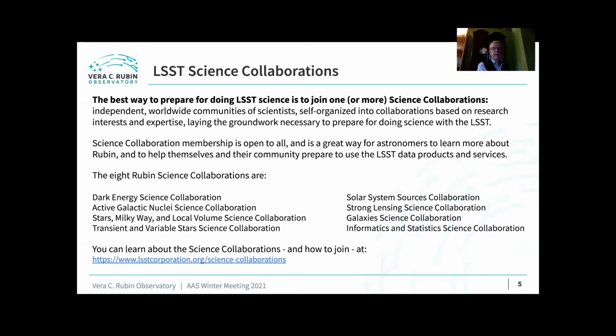There's 8 of them. They're all open to everybody, and they include Dark Energy Science Collaboration, which is probably the largest one, Active Galactic Nuclei Collaboration, Stars, Milky Way, and Local Volume, Transient and Variable Stars, Solar System Sources, Strong Lensing, Galaxies, and Informatics and Statistics. You can learn about the science collaborations and how to join them at the link listed on the very bottom of this page.